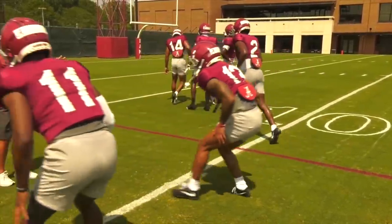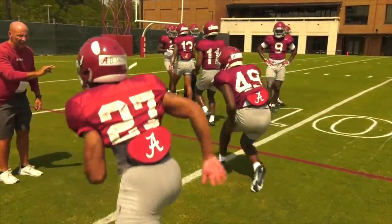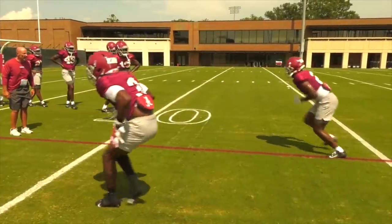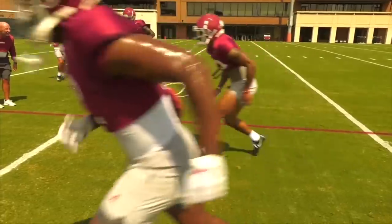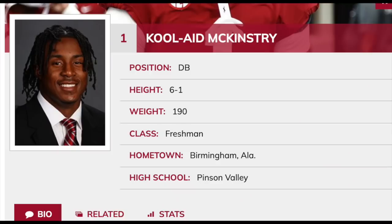Now, as you know, Alabama struggled at the corner position late in the season because Josh Jobe was out, as was Jalen Armour-Davis. So the 2 corners that you saw play in the national title game against the Georgia Bulldogs, Kool-Aid McKinstry and Kyrie Jackson. Let's start first with Kool-Aid McKinstry.